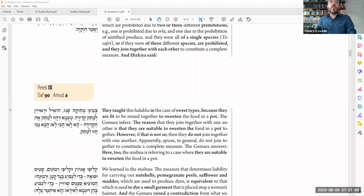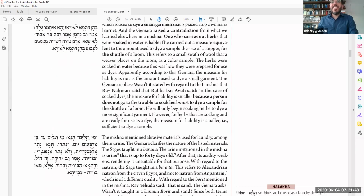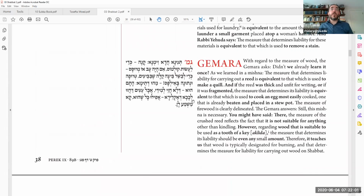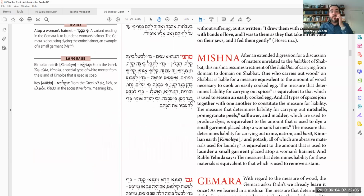Okay, hi everybody. We are tonight going to complete the Pedic, which is very exciting. We're on 90A, Daf study, and we're going to complete the 9th chapter, Be'ezrat Hashem. It's mostly completing the Mishnah, some details of different amounts of carrying, but we'll actually get a chance to see something very interesting of comparing the Gemara here to another Gemara.